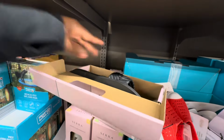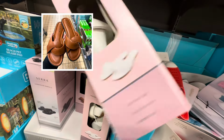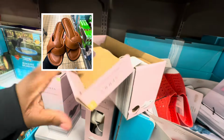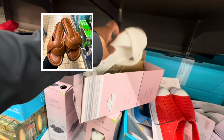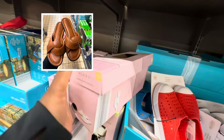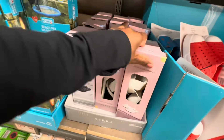Ooh, one of the best pair of shoes they've had here. This is the white one. Oh, yes, guys, these are really cute. Only $7. Ooh, that is not bad at all.